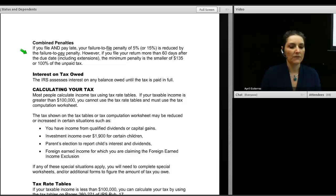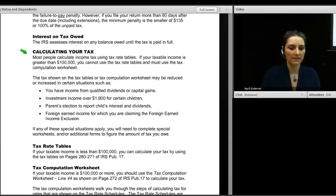Combined penalties. If you file and pay late, your failure to file penalty of 5% or 15% is reduced by the failure to pay penalty. However, if you file your return more than 60 days after the due date of your return, including extensions, the minimum penalty is the smaller of $135 or 100% of the unpaid tax. Interest on tax owed. The IRS assesses interest on any balance owed until the tax is paid in full, and of course the interest is in addition to any penalties.